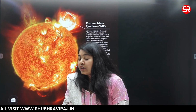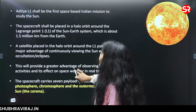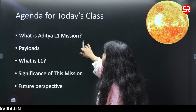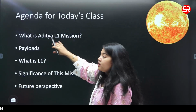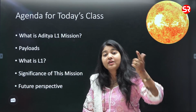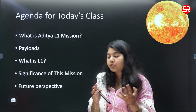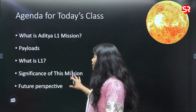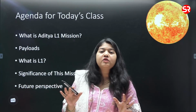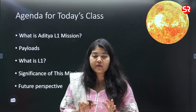So in today's class, we understood, most importantly, what exactly is the Aditya L1 mission. We understood the various payloads, that were the remote sensing payloads and the in-situ payloads. Then we understood what is L1 or the Lagrange points. We understood the structure of the sun, and now we need to understand the significance of the mission and future perspective.